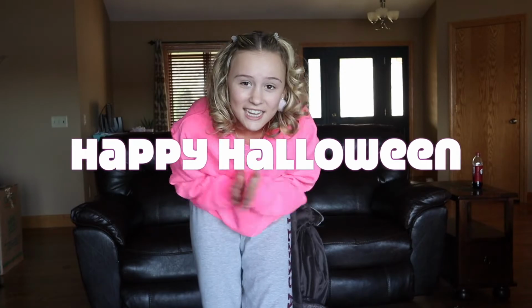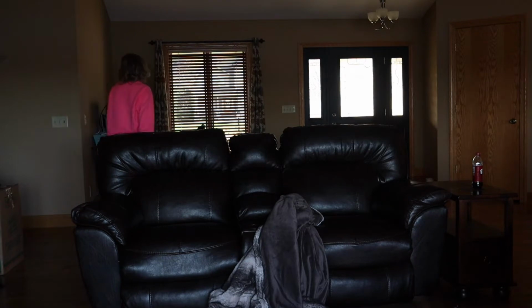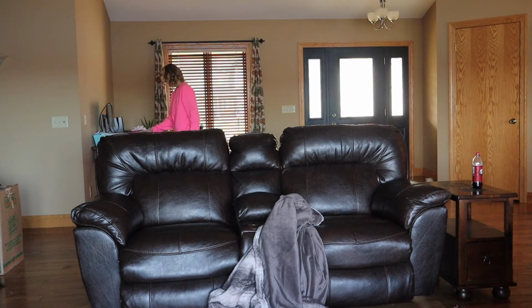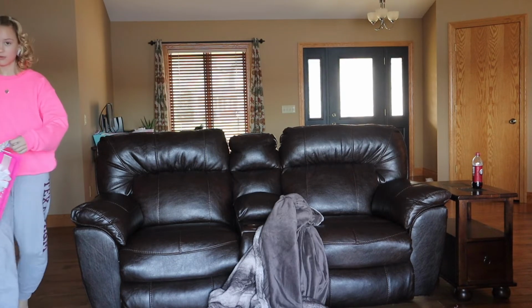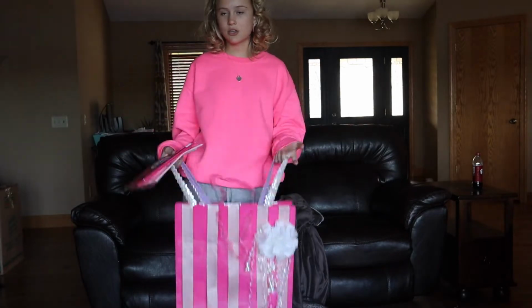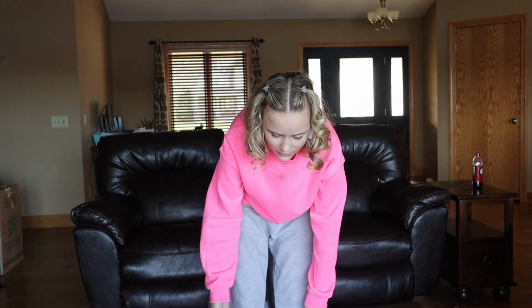Hello everyone, it is now Halloween day. Happy Halloween. Now I need to finish my costume. Also, I learned last night that I have to work today. Oh well. But I think my costume is actually coming together really well. It's actually looking really cute. But I have to work, so I definitely need to bring this to my job. I'm just gonna show up with this in my hands and they're gonna be like, okay. They don't really question me.